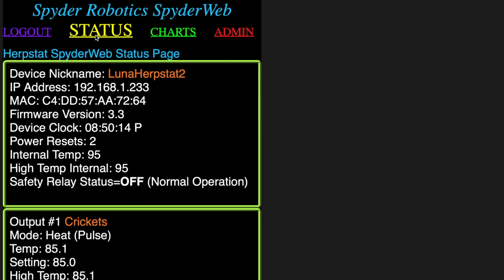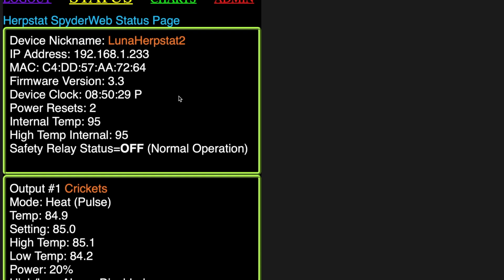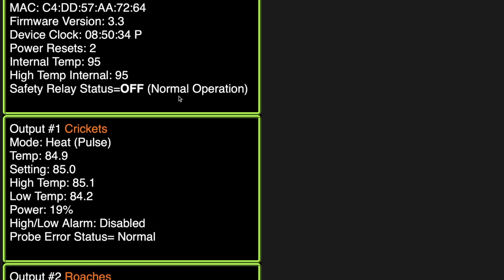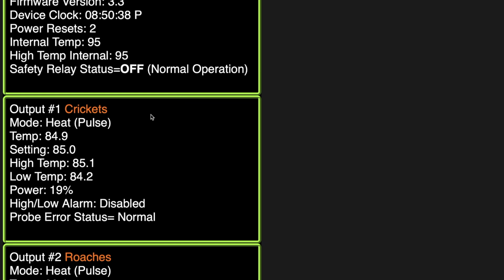It's pretty straightforward. You set up the device, you set up each of the outputs, which we call zones. The Herpstat 2 has 2 zones. We called zone 1 crickets. It's the top 2 bins in our rack. We set the heat mode to pulse. We set our temperature to 85 degrees. It's currently at 84.8. It's had a high temperature of 85.1, a low temperature of 84.2. It's currently running at 21% power.